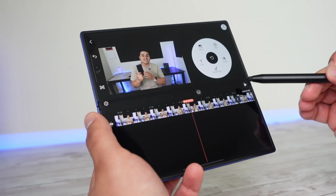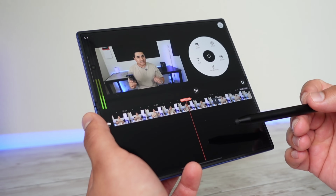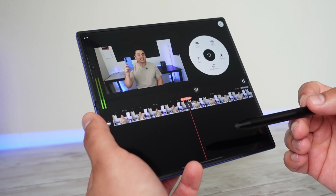But I gotta say, this has been handling everything for me. Everything that I've been throwing at it, I mean, it has been doing business. So this is going to be my full review for the Samsung Galaxy Z Fold 7, and I just wanna have a conversation with you and share what my experience has been like with the Z Fold 7 right here, just coming from a normal guy.